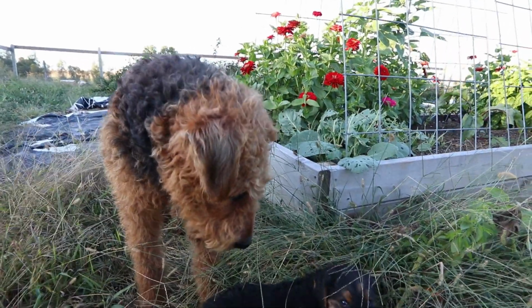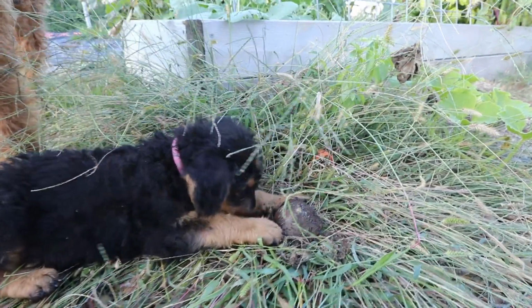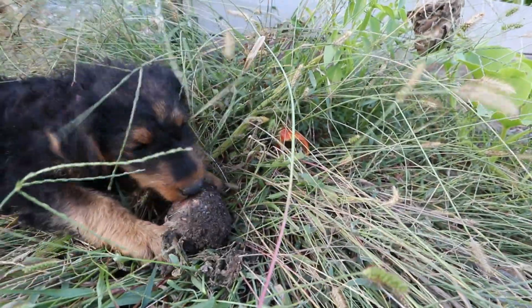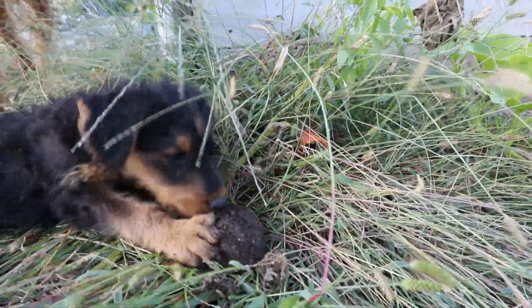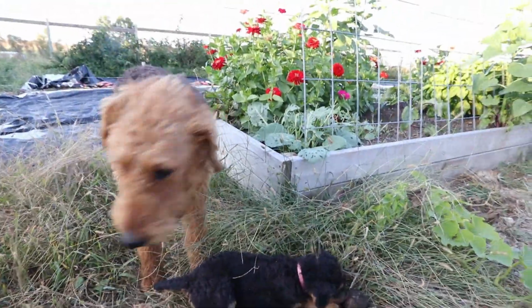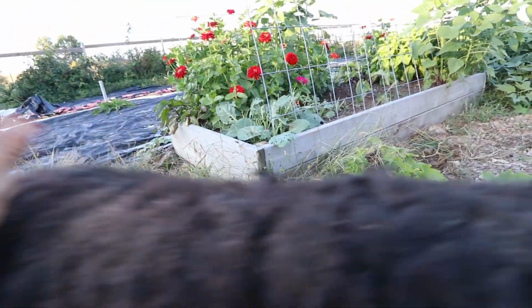Y'all, this is so sweet. Maggie brought her out here and showed her where she stashed one of her little bones, and she let her have it so she can come and have a little bone in the garden. Oh my gosh, you can't make this stuff up. That was so sweet, Maggie. You're such a good girl. Good girl. That was so nice. You are so nice. Good girl.